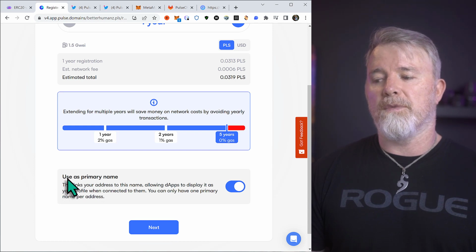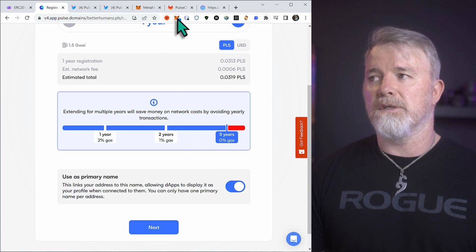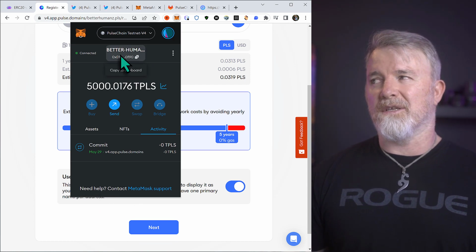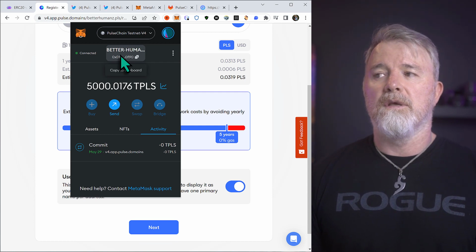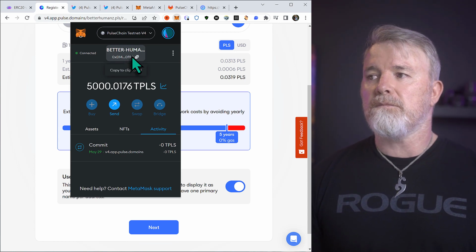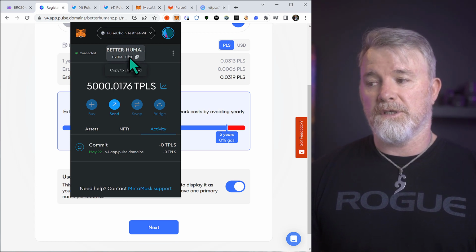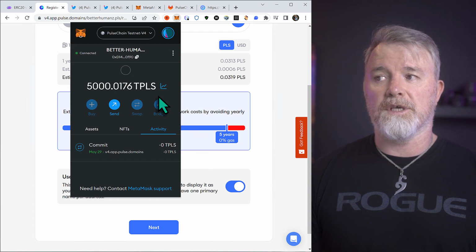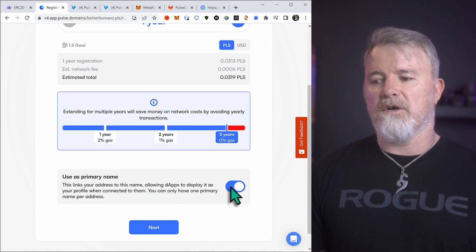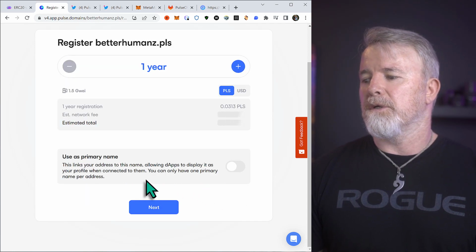Now, where it says use as primary name, if you have this on, the address that you are buying the domain name on, that you've connected to the site, that domain name will be bound to this address. You can change it later. This is not a tutorial on all that, this is just to show you how to get your domain, but this is the address that the domain I'm going to purchase right now is going to be bound to for now. I'm going to leave that off for this. Okay, so I'm going to click on next.